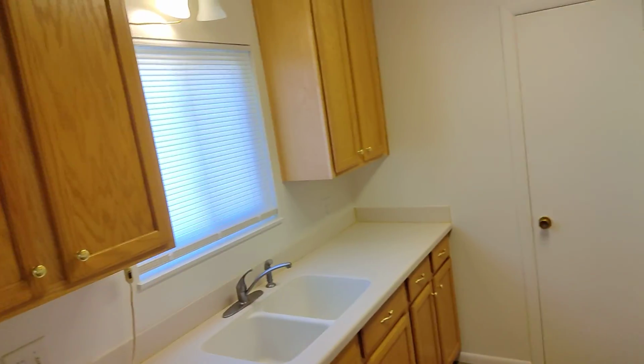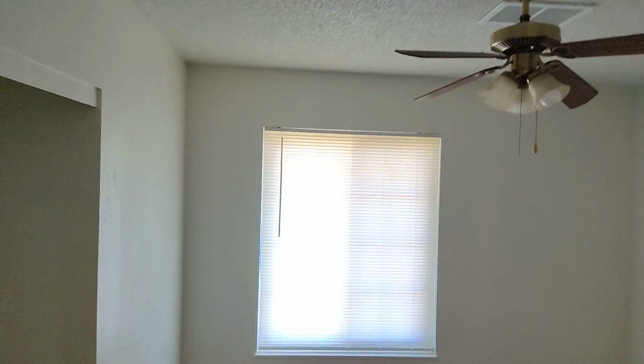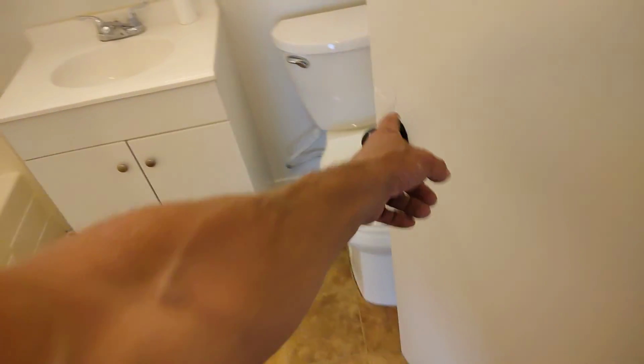Kitchen's nice and clean. New blinds there also. Got a vent for the air conditioner up there. Put that on. It's new blinds. Oh, new door. I fixed this. That opens and closes now.